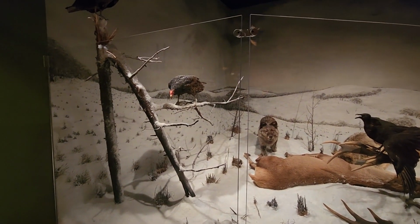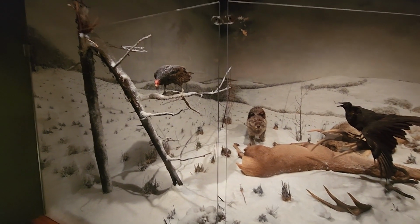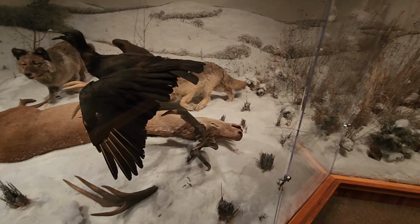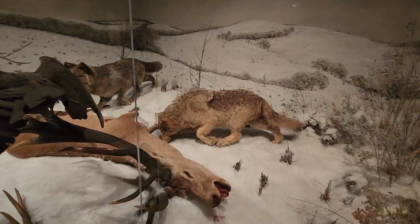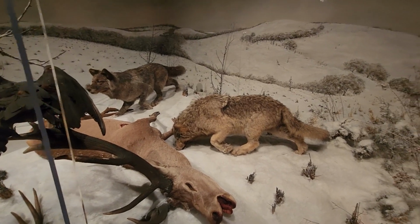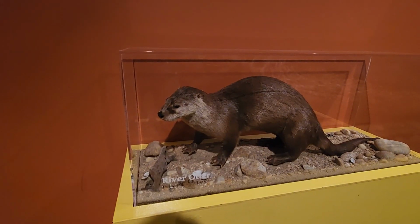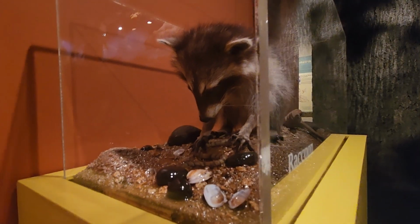Different fowl. Yeah, you get the buzzard, which are still here, of course, doing their job. And turkeys, wild turkeys. There's a big elk right there, ready for dinner. And there's your wolves. So beautiful. How big they were. They were huge. They still are. Still big. There's some more fowl here. And the beautiful deer, of course. And there's your river otter right there. And look at this beautiful raccoon right here.